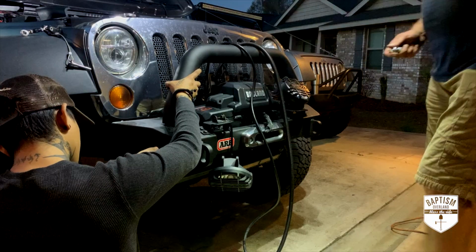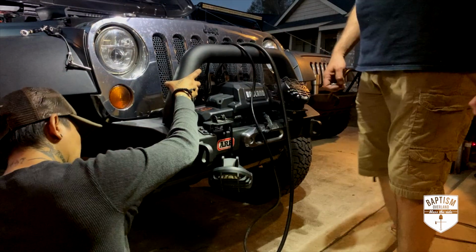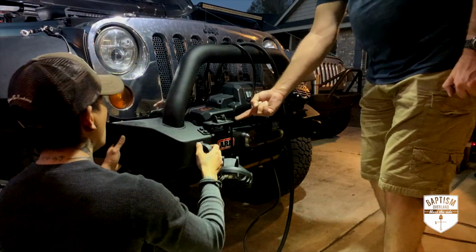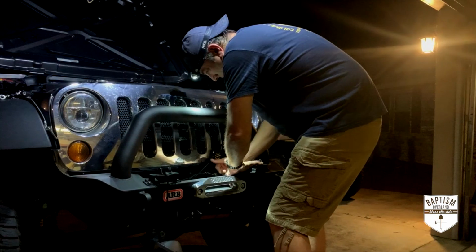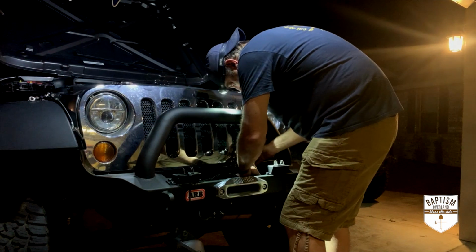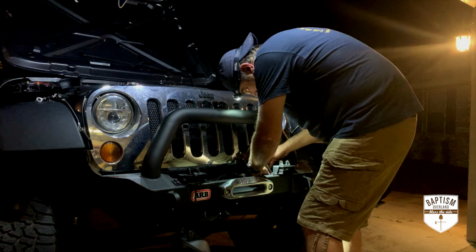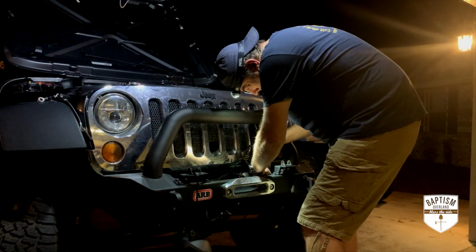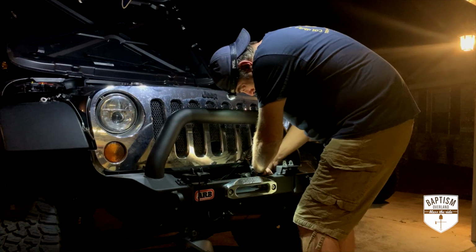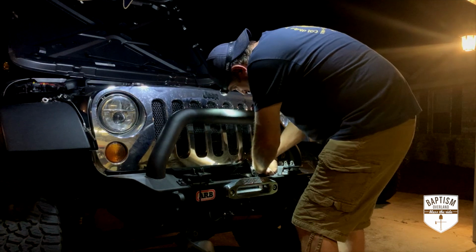Now here's the fun part. Getting to those inners. Yeah, remember we did that before, but not with the winch in the way. Oh, yeah. So just a quick update, we have had to take the winch on and off, on and off. Because after we put the bumper back on with the winch in it, we now didn't have access to the inner bolts that hold the bumper to the frame horns. So now we took the winch off again.